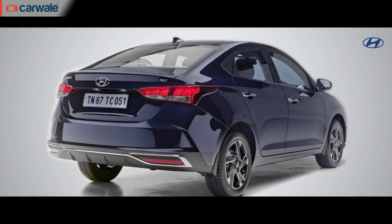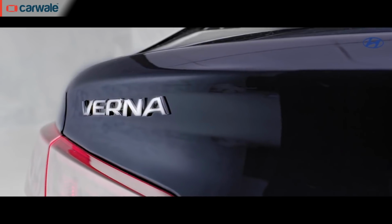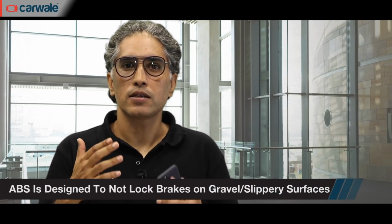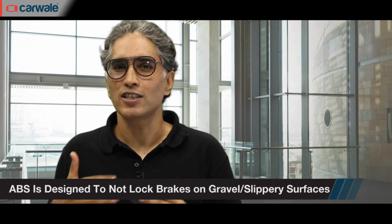We've driven Vernas over the years, and it's not just a case with Vernas, but with most cars with ABS. It seems that the ABS is not working because it is actually working. Now when you're on a gravelly surface, it's a slippery road. The essential function of ABS is not to reduce the stopping distance, but to give you control so you can steer the car. On gravelly roads, there is very little grip, so the moment the wheels lock, the ABS lets a little pressure off so that the wheel can continue to roll.